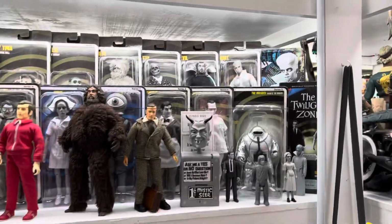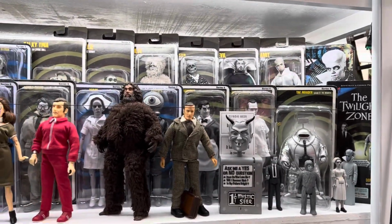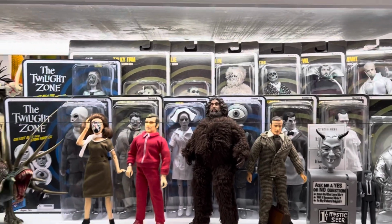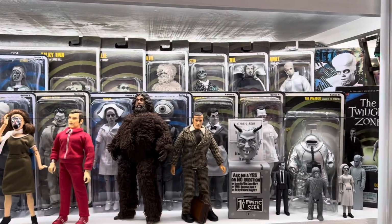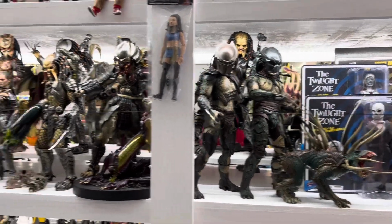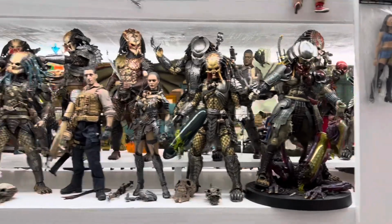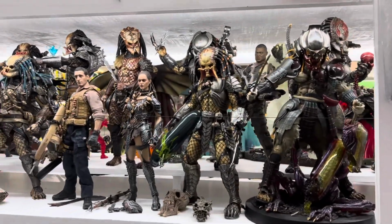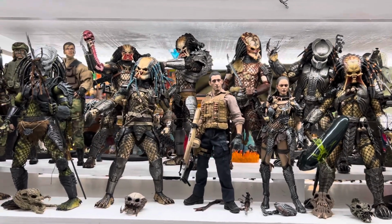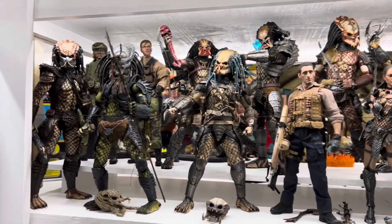And when we move up a shelf, we'll get into some more of the Twilight Zone. I was not a completist with the small 4-inch figures, but I did do all of the 8-inch figures. Completed that line. And then we get into the Hot Toys Predator series. What I've picked up so far, there's a few more than this. But I wanted to get a nice representation of the heroes and villains.